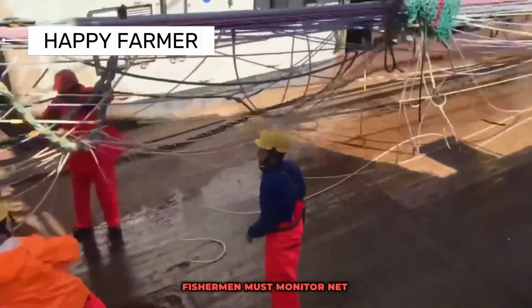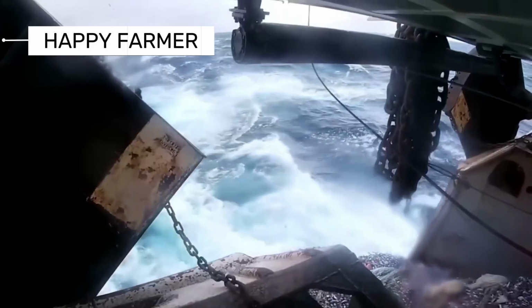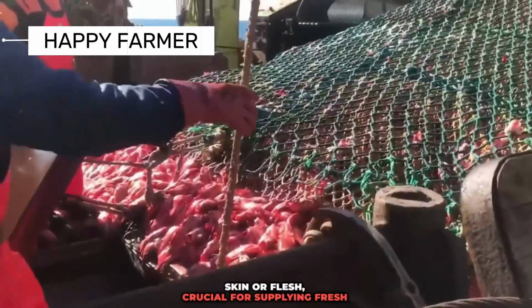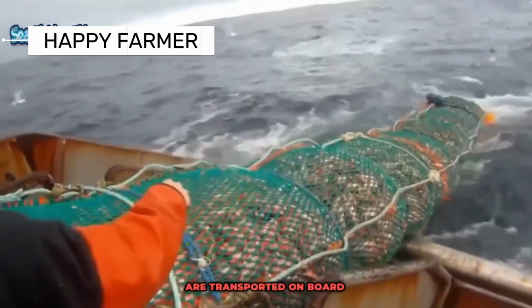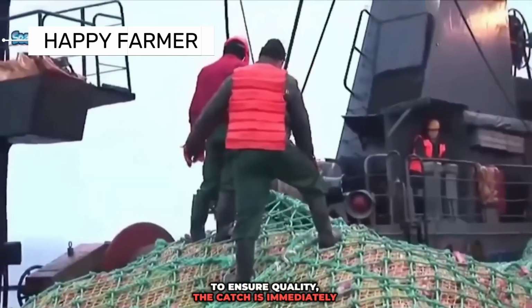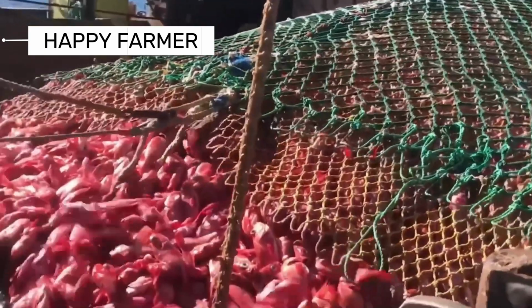Fishermen must monitor net tension and adjust to prevent tearing during the catch. Care is taken to avoid damaging the fish's skin or flesh, crucial for supplying fresh fish to markets or for export. The fish are transported on board using modern crane systems. To ensure quality, the catch is immediately stored in cold storage at temperatures between 32 degrees Fahrenheit and 35 degrees Fahrenheit.